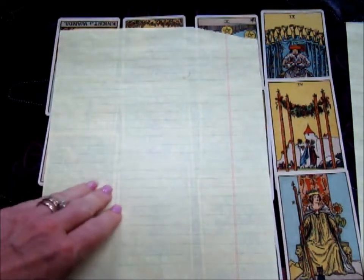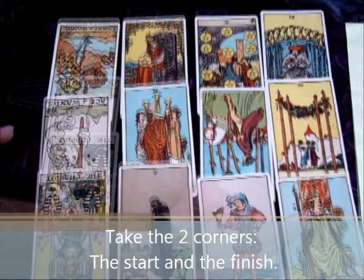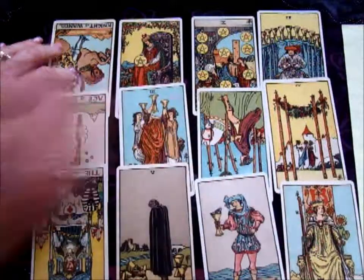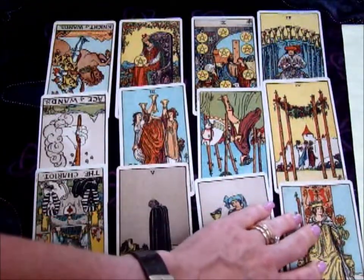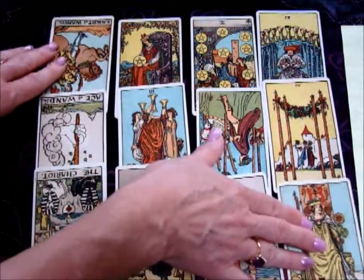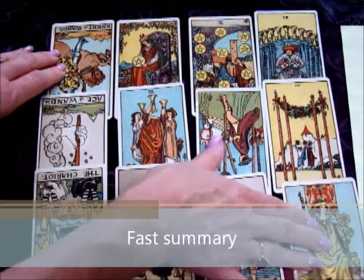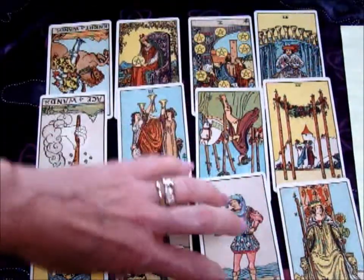So you could really narrow this whole reading down by saying it goes from this. So if you want to box this in like you would with a grand tableau or a larger Lenormand reading, it's the same thing here. Starts here, the final card is here. So if you want to tell this person what this is about, you could take these 2 cards and say, look, you're not moving now. You will eventually. This is the stuff that happens in between and why it's happening.